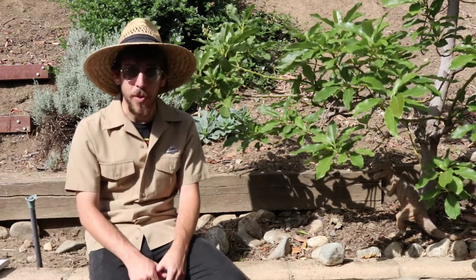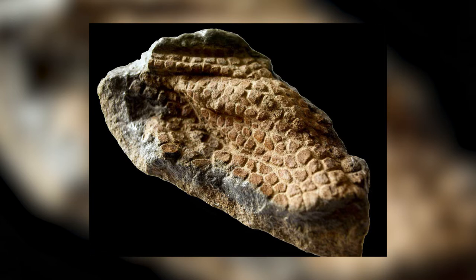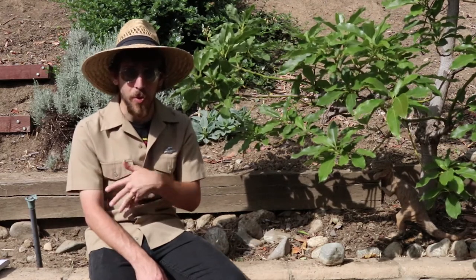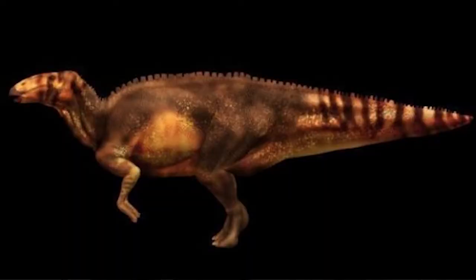Also in 2007, a completely or partially mummified Edmontosaurus was discovered, where the outer layer of skin on one side was completely intact, and you could see all the scales and how they were built, and even the coloration. So we know what an Edmontosaurus would look like, and here's a reconstruction of one.